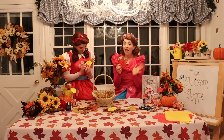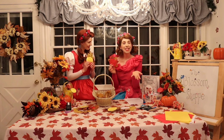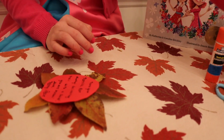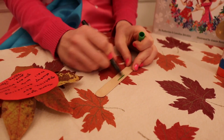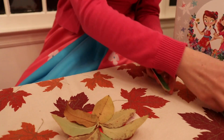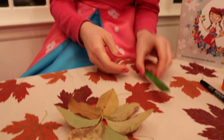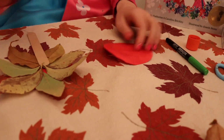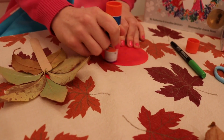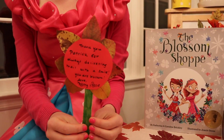Once you've finished adding all of your fall leaf petals to your thankful flower, it's time to add the stem. Taking a popsicle stick, color the stem as you would like. Then, glue the top of the stick and place it onto the back of the flower. Taking the second piece of paper you cut out, glue it and place it onto the back of the blossom to secure the leaves and the popsicle stick.